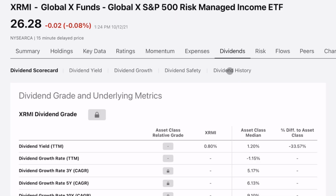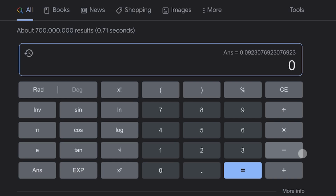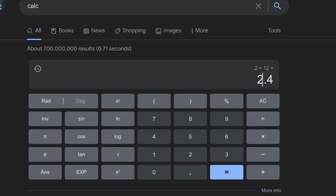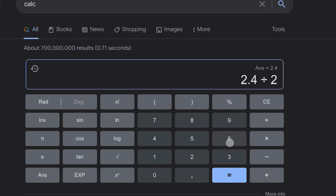Okay, now in terms of the dividend of Xrmi, to see how it compares versus NUSI, this ETF is brand new, and they have exactly one data point when it comes to the dividends. So far they paid one dividend of roughly 20 cents. Now, just for fun, we can try to extrapolate this out over the course of 1 year, although this is completely wrong. There's not enough data to be able to do this, but just for fun, 20 cents times 12, because this is a monthly payout, leaves us an annual income of $2.40 per share. The share price right now is roughly $26, so divide by 26 leaves us a yield of 9%.